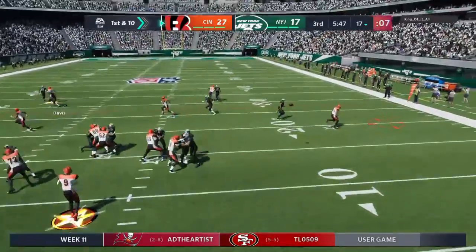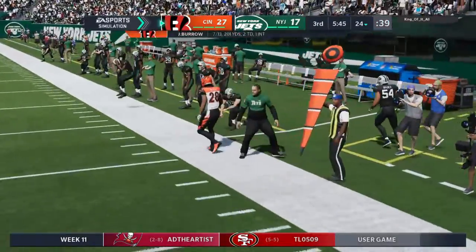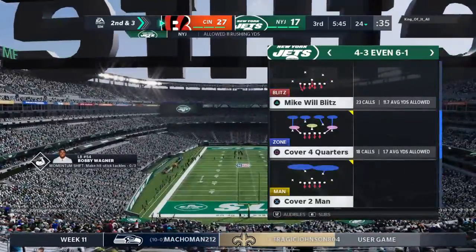Trying to shake off the interception. He'll look to throw. He gets this in the hands of Mixon. And he gets it here to right around the 24 before he's out of bounds. Out of bounds at the 24.